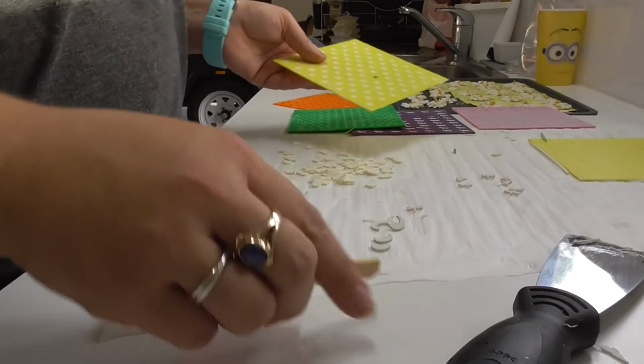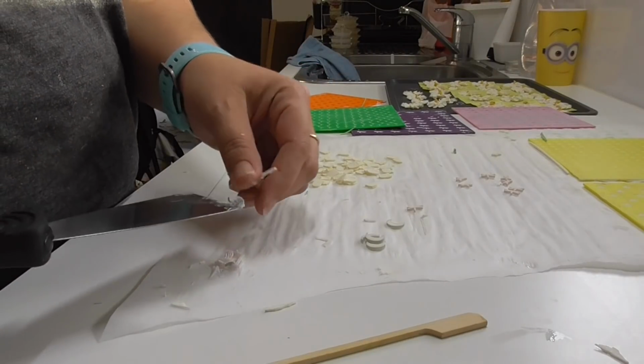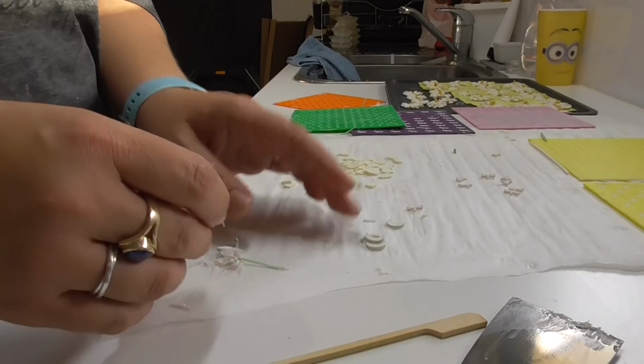But that's just to give you a bit of a demonstration of just how easy these sprinkle sheets are. It allows me to do my little test. So really, really happy with that.